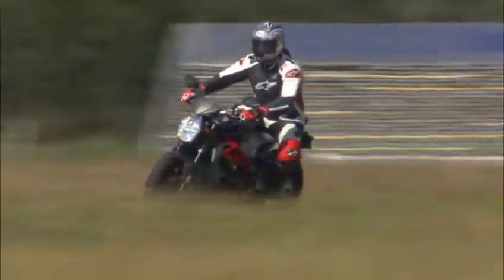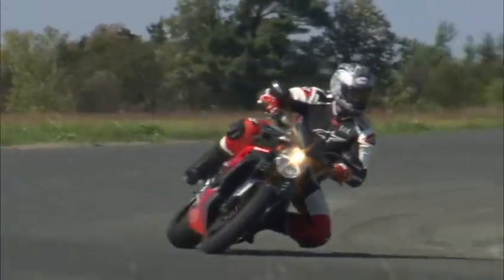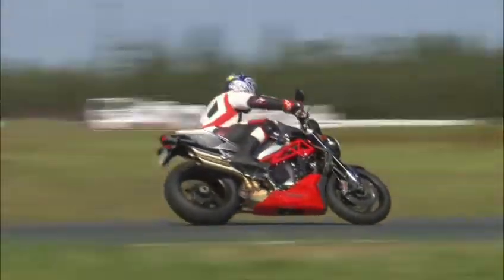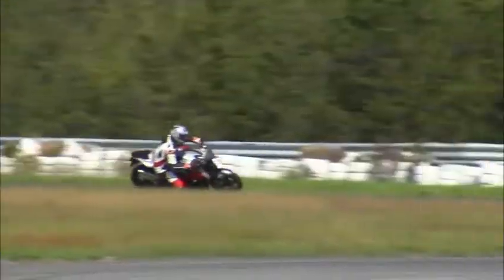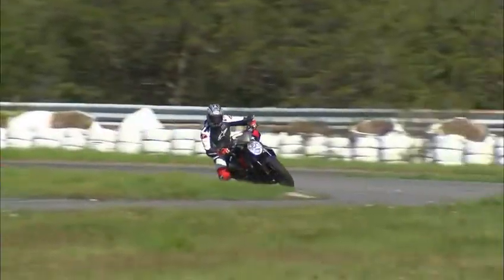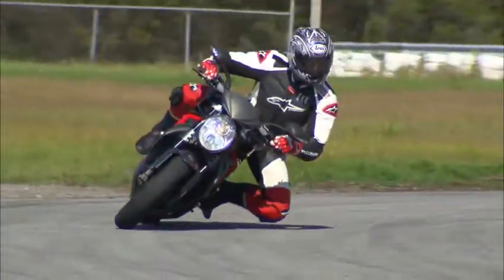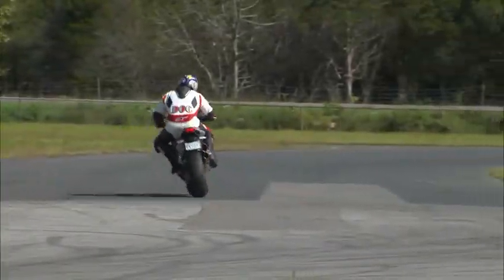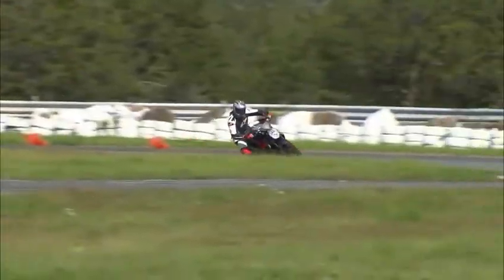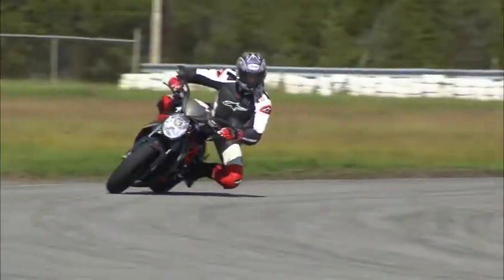So yeah, I was initially a little bit apprehensive, but by the time the third corner came around, I was comfortable. This has got great power, and it's completely linear, right from idle right up to redline. No glitches anywhere, nice and smooth everywhere. And like the F4, this has got the most amazing slipper clutch. So when you go to downshift to turn 2 here, you just downshift, drop the clutch, no revving the throttle, it just is beautiful.